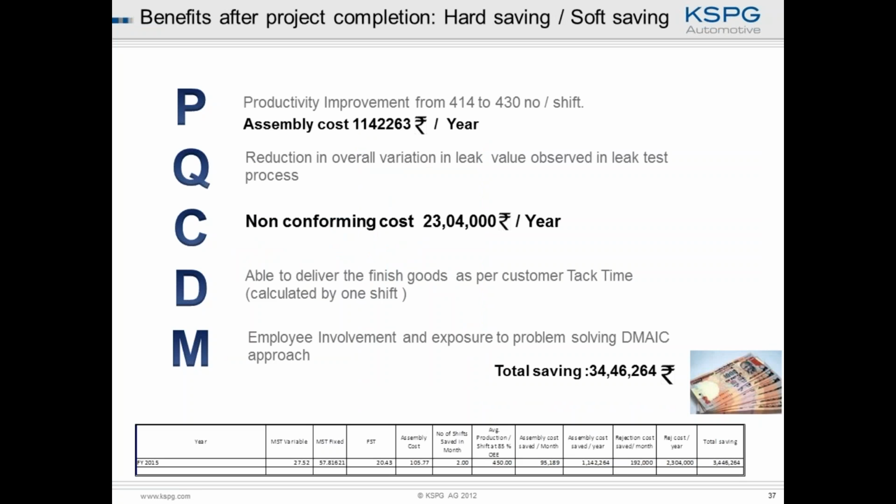These are our savings after completing the project, and the total saving of the project is 34,46,264. The savings are validated by our finance department by calculations of MST and the line cost.